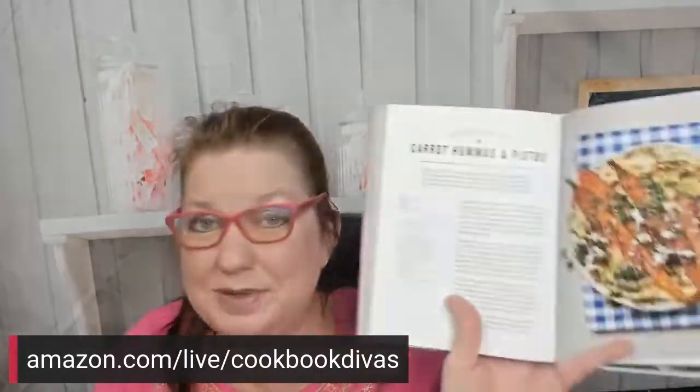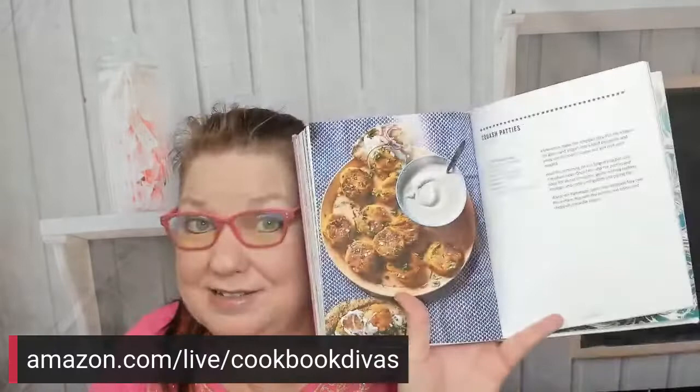Asparagus romesco and grilled spring onions. TCM was talking about romesco earlier. Roast carrots, carrot hummus, and pea stew. I always feel like I'm saying pea stew. Whipped feta with squash patties. I don't like squash, but if you make it in a fried patty, I will eat it.